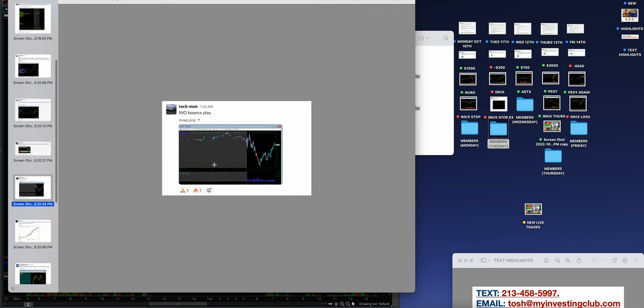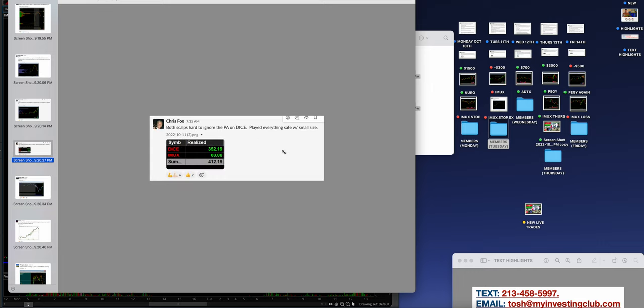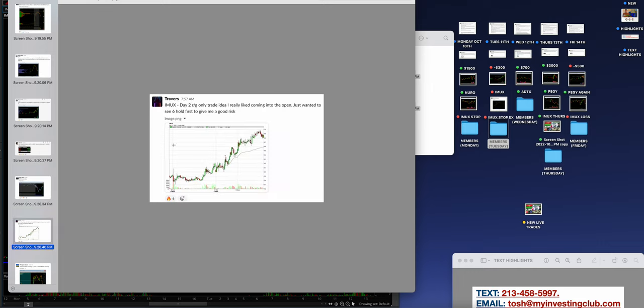Fantastic scalps. Great job. Rockmon balanced off with a perfect, perfect, perfect entry. Very patient, and actually patient on the exits, which is phenomenal as well. Coming into Travers right here, he's the king of scooping, as you guys can see right here. Paying himself all the way up.